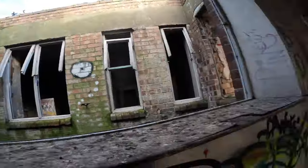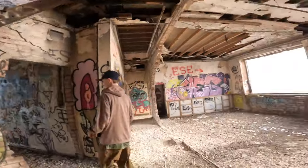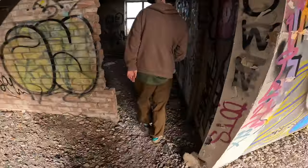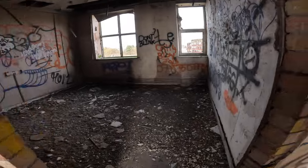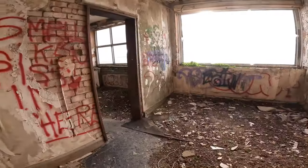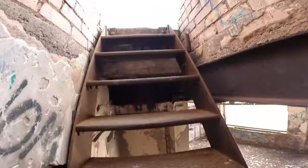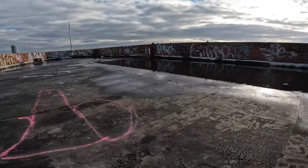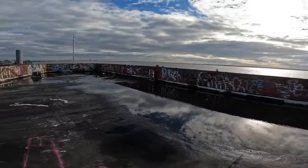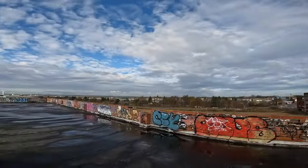Access to the roof is really easy from here. Oh, even easier, look. Even better. Cool. Sorry, mate. Oh, to be fair, this. What a view. Top of the first building.